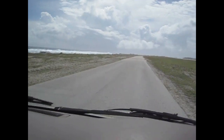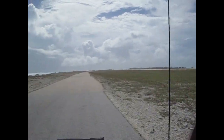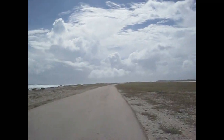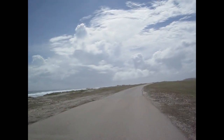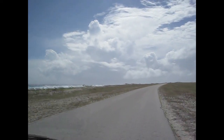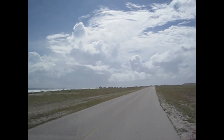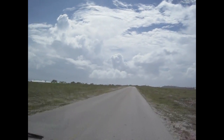You can kind of see the ocean spray in the air. Yeah. Kind of misty. That's why everything corrodes out here so quickly. There's so much salt in the air that it just sets up the stage for galvanic corrosion. The road over here is much nicer than on the other side.